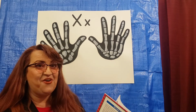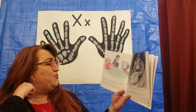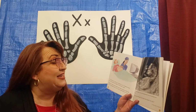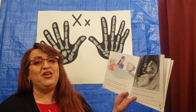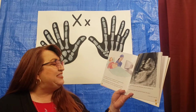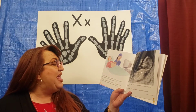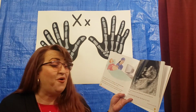Let's turn the page. I want to see what else we learn. Not everyone who comes to a hospital is sick. Pregnant moms have an ultrasound to make sure the baby is okay. Sarah said high-speed sound waves take a picture of the baby and can sometimes show if it's a boy or a girl before it's born.